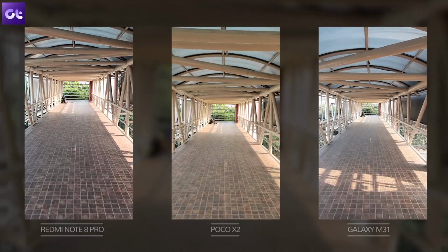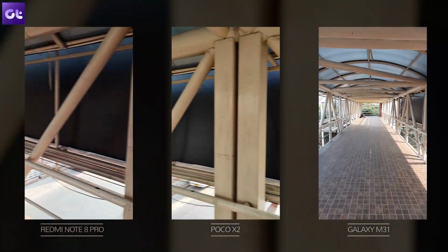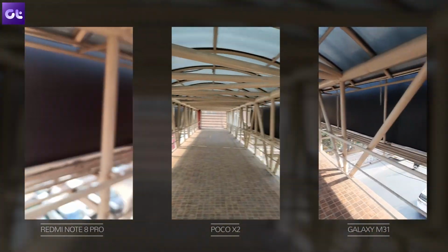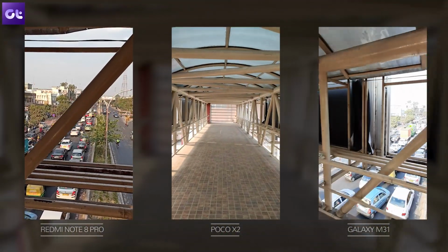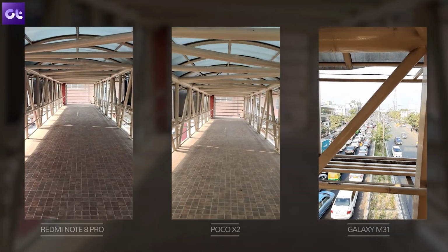As for Samsung, the video is skipping frames a lot, which is quite weird. That said, the reason for it is quite simple. While both Poco and Redmi are recording at 1080p 30fps, Samsung ends up recording at 25fps, so there's that.